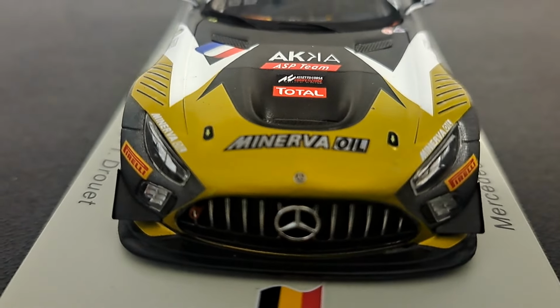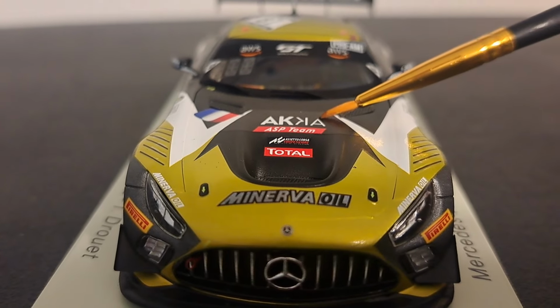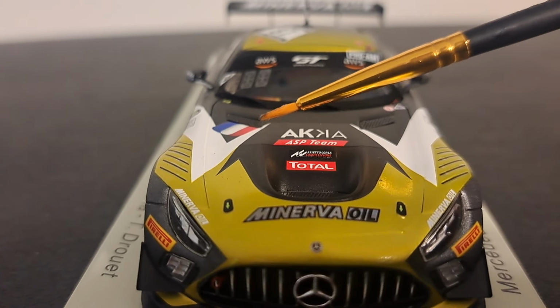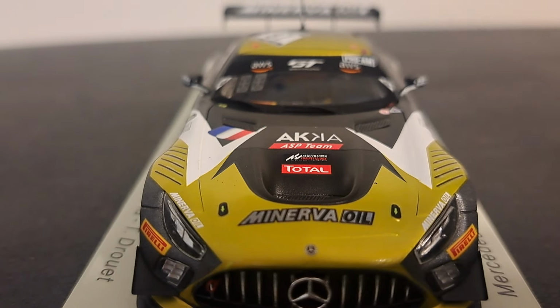You can see the team name right up here. You're going to see the French flag on this. This is a French team. We talked about that.